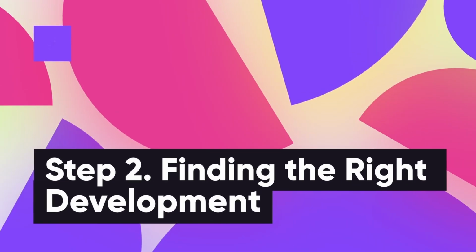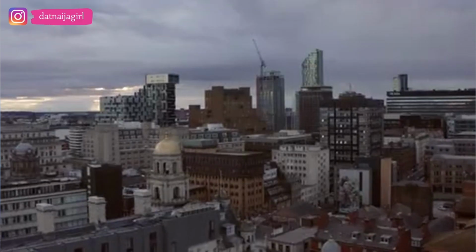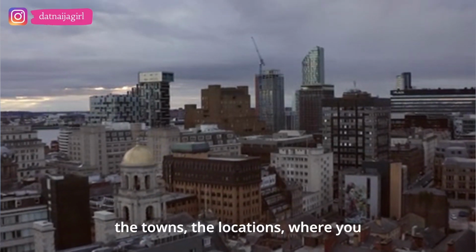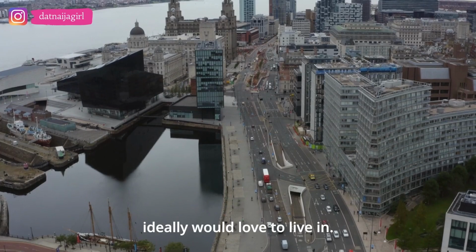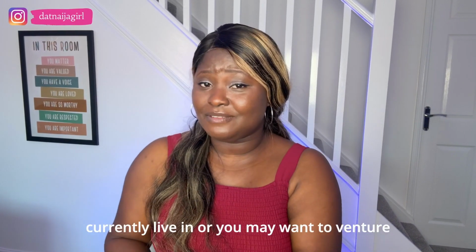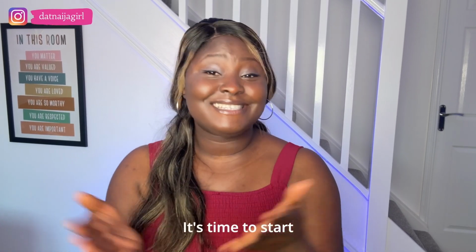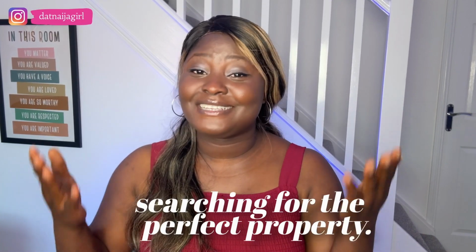Step 2, finding the right development. You want to make a list of the areas, the cities, the towns, the locations where you ideally would love to live in. It may be the town or city you recently or currently live in, or you may want to venture outside of there. Then, it's time to start searching for the perfect property.